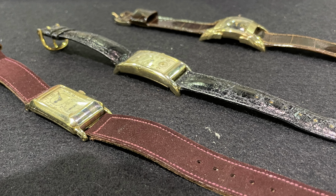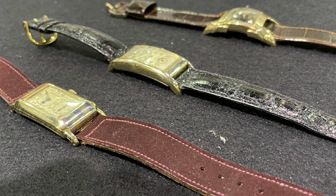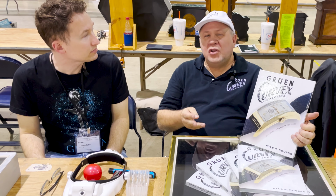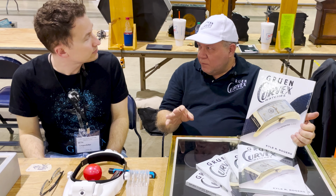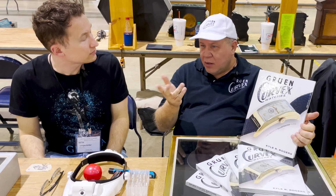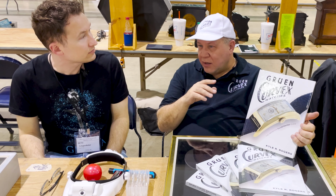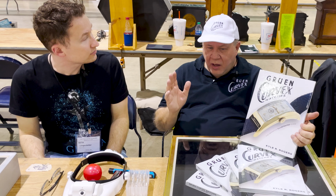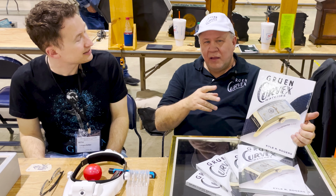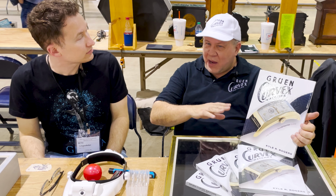And Gruen wasn't really sure if it was going to take off. They didn't really know, are people going to like this? Are they going to buy it? They flew off the shelf. At that point, Gruen was badly in the red. The Depression was going on at that time, and it wasn't looking good for them. And the Curvex actually saved the entire company and put them in the black very quickly.